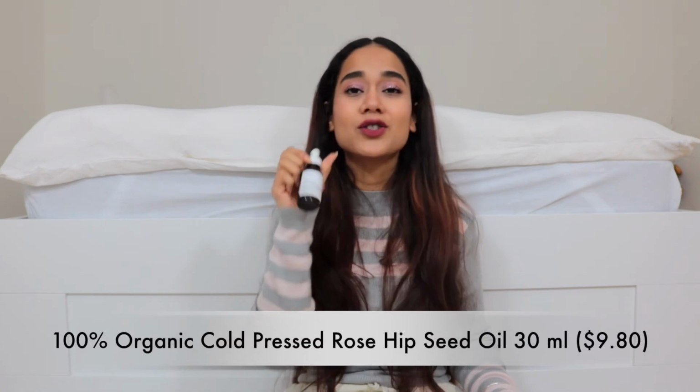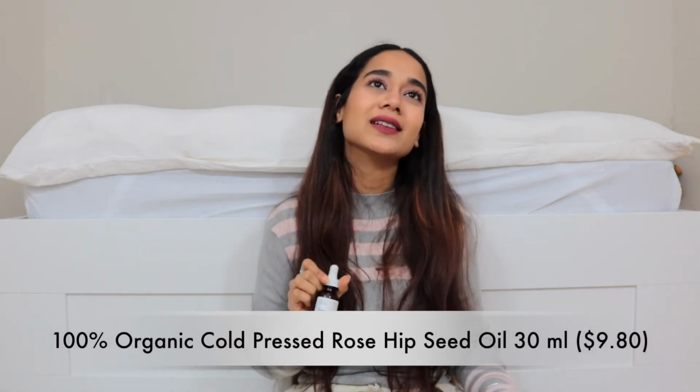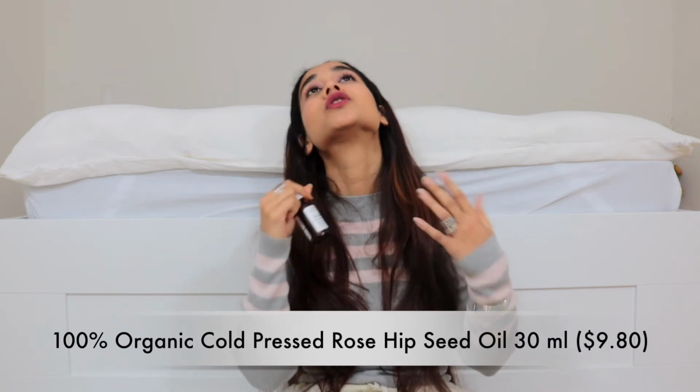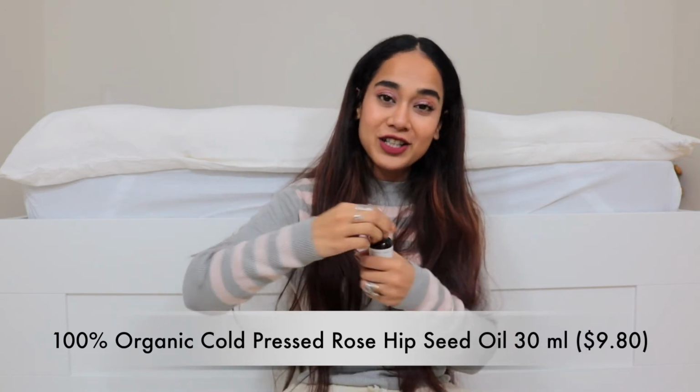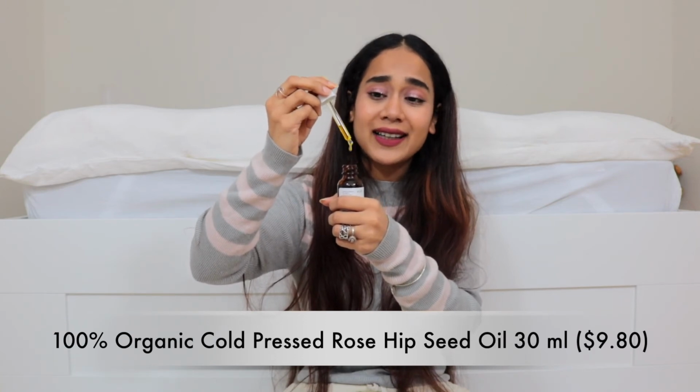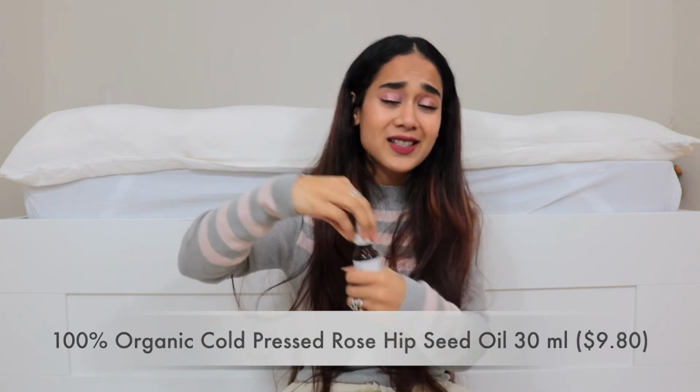Then we have the 100% organic cold pressed Rosehip Seed Oil. So many good reviews about this one. It is just too oily for me. I try to use very few drops. It's got this very strong yellow color, and it stains my pillow no matter what, even if I'm just using like 1 drop of it.